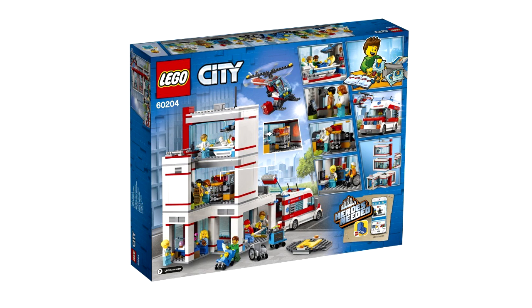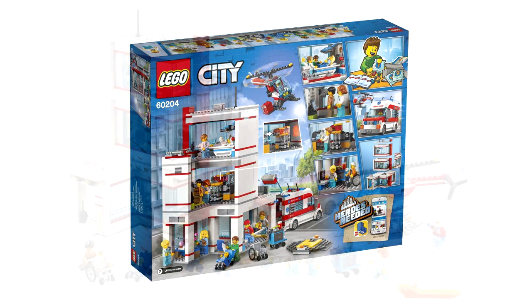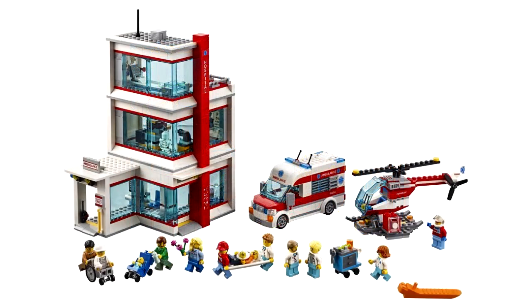And lots of doctor minifigures along with civilian minifigures, so I like this set, really solid. I'm looking forward to seeing more from it once we get more solid pictures.